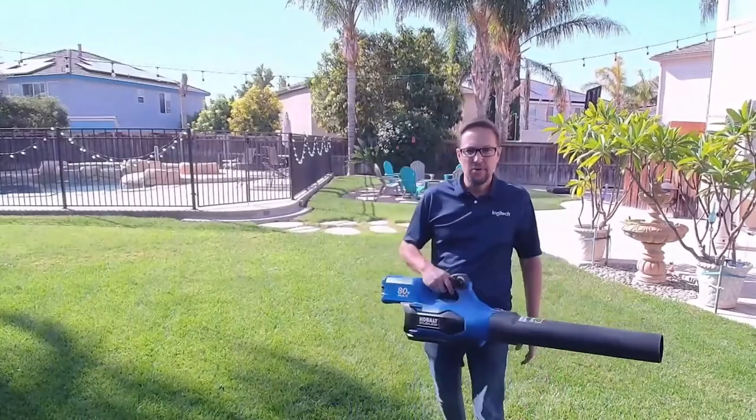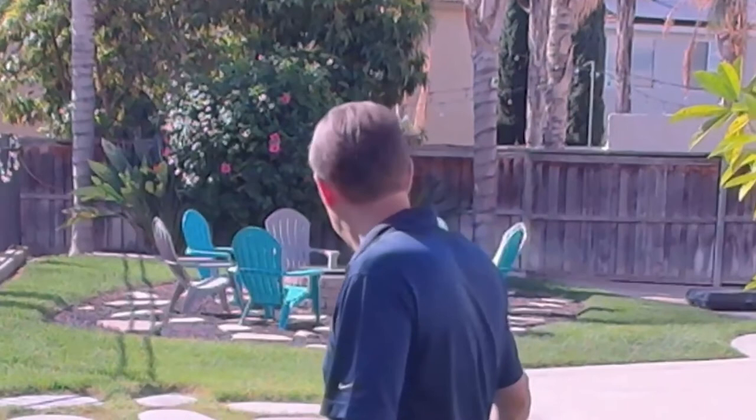I got this blower right here. I'm going to go ahead and show you. And if that worked correctly, it should have blocked out the sound in the background.